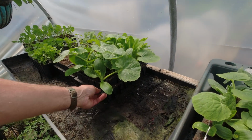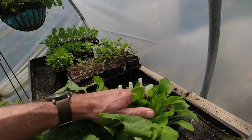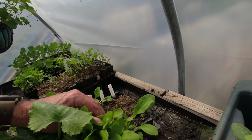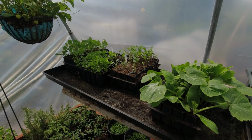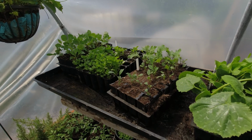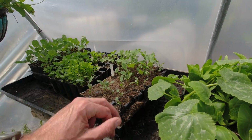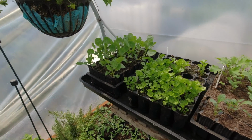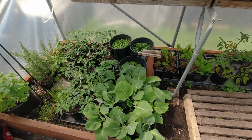This is more squash and pumpkins. What have we got at the back here? That's all rocket. And at the end, we've got some more coriander. So I could put some rocket out. And we've got my kale, that's Toscana and Ursa. So there's a few there that could go out. They're all spare celeriac, and they're sprouts. Down here I've got the cabbage, so the cabbage has got to go.